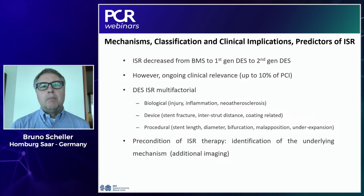So my conclusion from this first presentation is that in-stent restenosis decreased over time from bare metal stents to the first generation of drug-eluting stents to current generation drug-eluting stents. However, as Flavio showed in the beginning, ISR is still of clinical relevance, in the range between 5 to 10% of all of our PCI procedures.